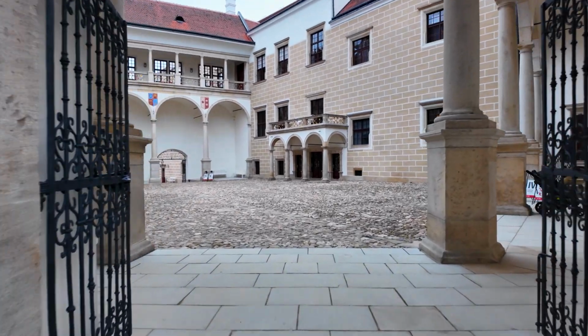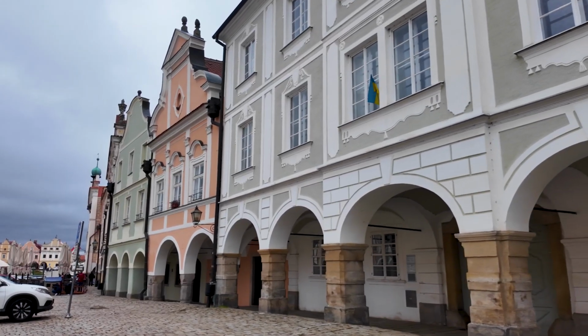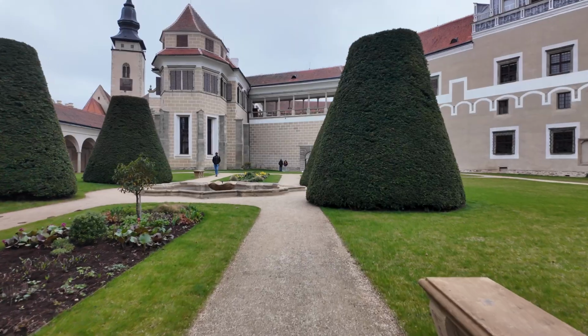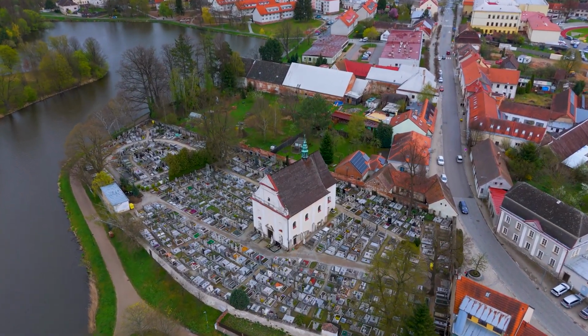So that's Telch for you. A stunning little town with this great comeback story, rising from a devastating fire to become the UNESCO gem it is today. For me, it's that blend of beauty and resilience that makes it a place you won't forget in a hurry. You should definitely pop Telch on your list if you're heading out this way.